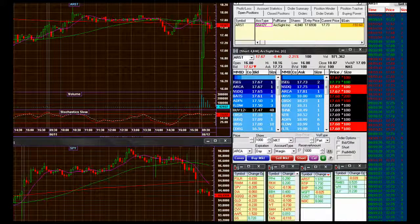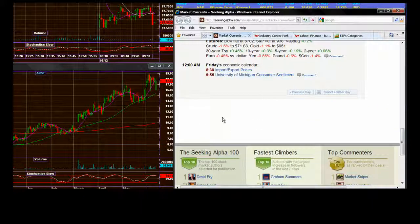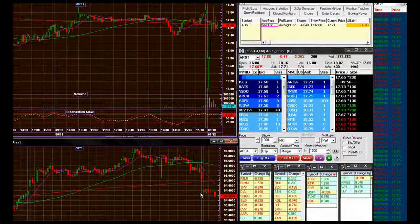And it's 9:55, and the University of Michigan consumer sentiment came out. Just looking here at the economic calendar, and looks like it's bad. The market's selling off a little bit here. So I hope that helps out my trade here on ARST. And yeah, the market's still selling off hard here.